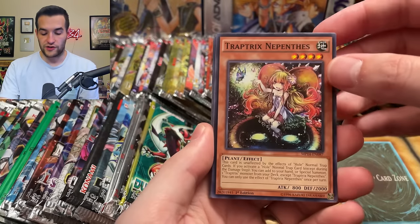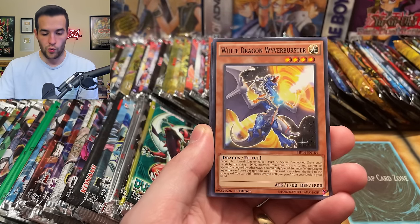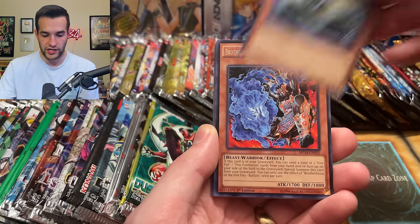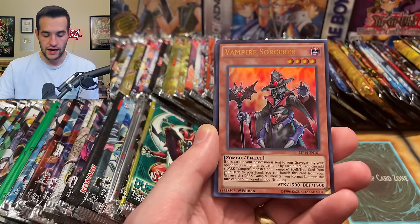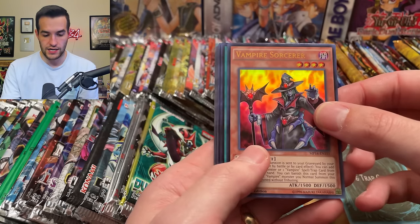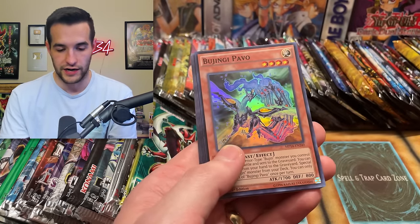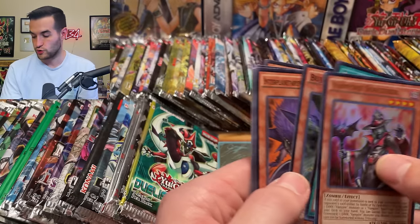We are indeed in 2014 because we have the mega pack. What will it be? Trap Tricks. We've got the Bujingi Boar, the White Dragon, the Bujingi Regalia, the Sylvan Guardiok, Ghost Trick Yeti, Brother of the Fire Fist, Vampire Sorcerer, and Pot of Dichotomies. We got Pot of Riches and Pot of Dichotomies so far. We get Pot of Greed at LOB, maybe. The Bujingi Pavo, super rare. Okay, 2014, not too bad.